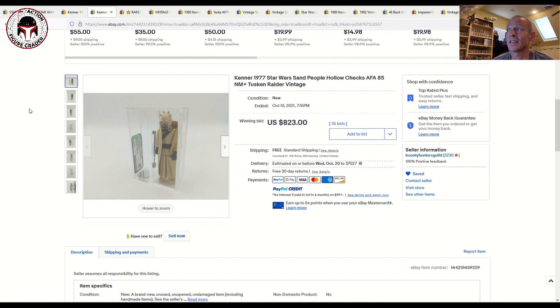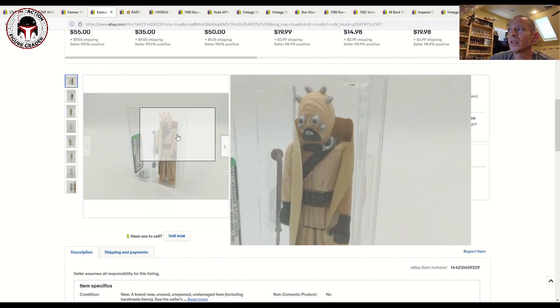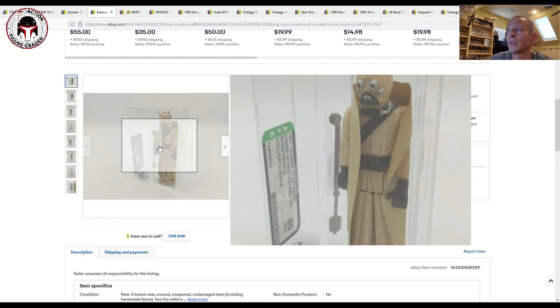I was not expecting this Hollow Cheeks AFA 85 Tusken Raider to go as high as it did, but this is the price it sold for: $823 on 35 bids. And you can see below his eye tubes there, the two cheeks have a hollowed out section. That's a fairly desirable variant, and it gives you a data point for those of you looking for it.